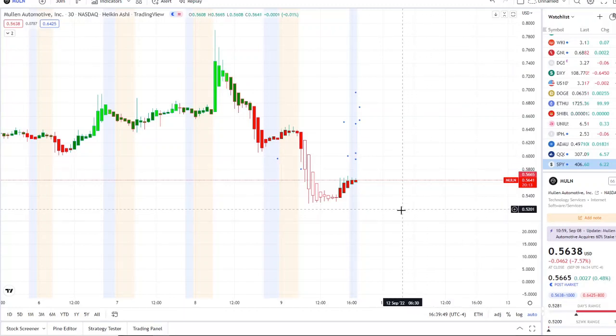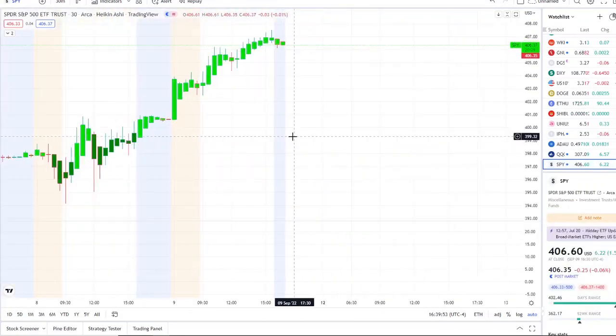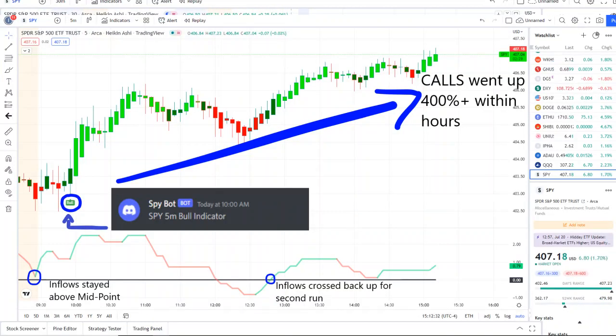But while Muln stock was falling, the overall market was going higher, and our SPY bot since 10 a.m. sent out a bull indicator, and from that moment forward, call options went up 400% plus within hours, guys.